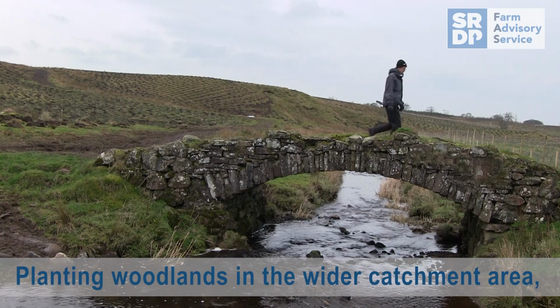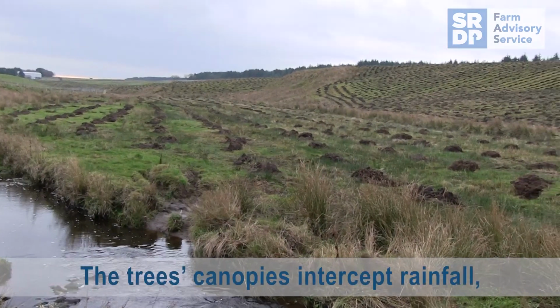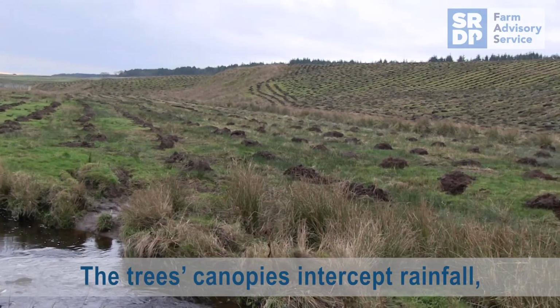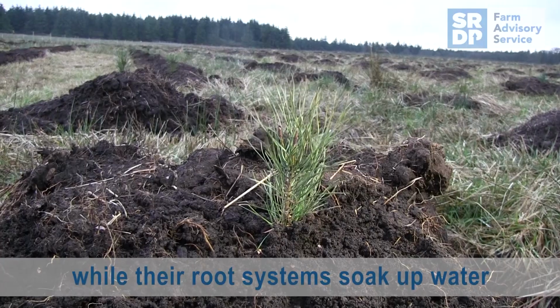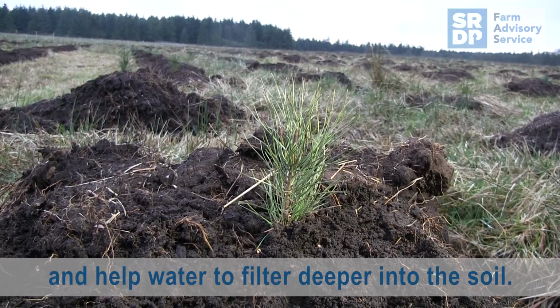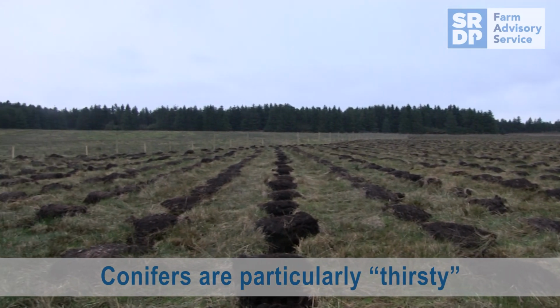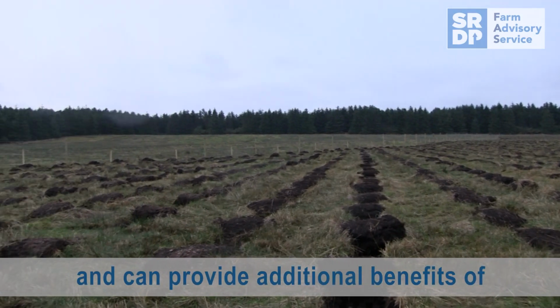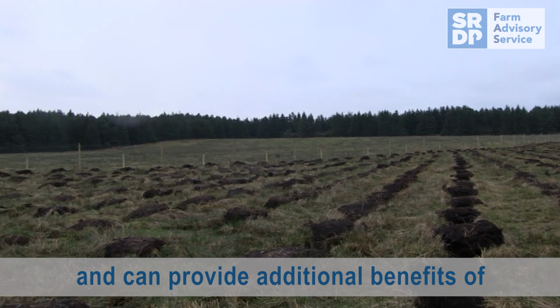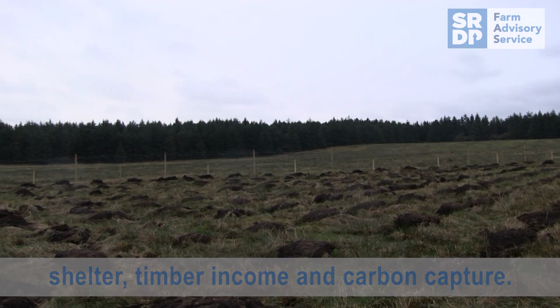Planting woodlands in the wider catchment area beyond riparian zones creates a sponge effect. The trees' canopies intercept rainfall, while their root systems soak up water and help water to filter deeper into the soil. Conifers are particularly thirsty and can provide additional benefits of shelter, timber income and carbon capture.